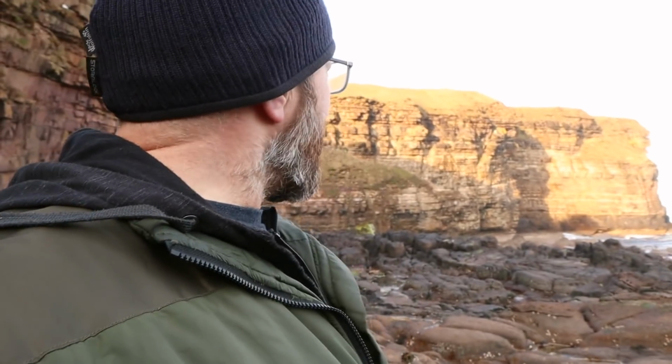Well, those steps were quite interesting, but now I've come to one of the most northern parts of the UK. Well, not the UK, the mainland anyway. Duncansby Head, right next to John O'Groats. And the reason why I've come here is because of these cliffs, these really interesting cliffs. And as you can see, there's some nice light there, and this is absolutely spectacular. No, it's not. I haven't come here because of those cliffs.